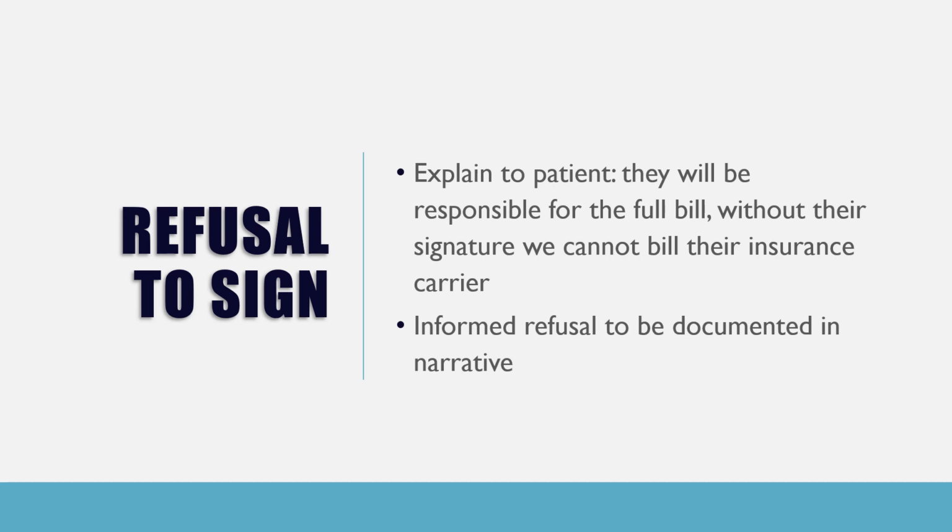And we document that in the narrative. So under your transport section, I always document all signatures obtained, or what that situation was. If they don't, you document it there under your transport section that you were unable to obtain a signature, patient refused to sign, and all risks associated up to and including being responsible for the full bill of transport were discussed with the patient. And you put that right in your narrative. That way you're documenting it, you're covering your butt. It's like, hey, I tried, but I couldn't.